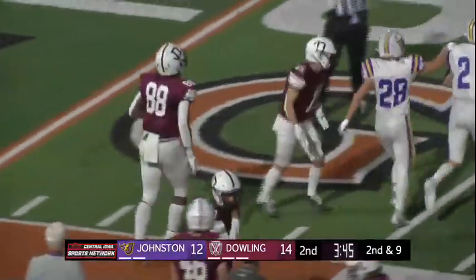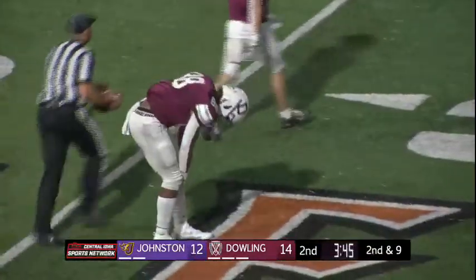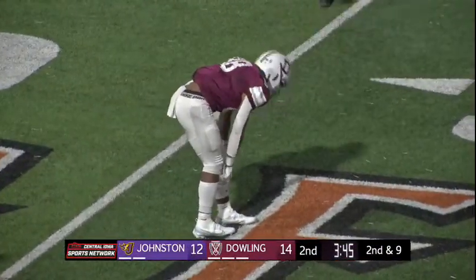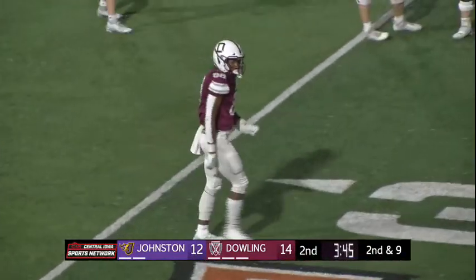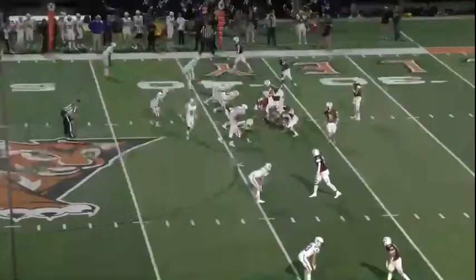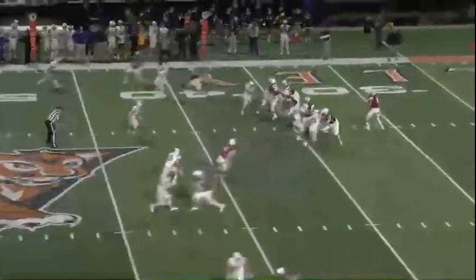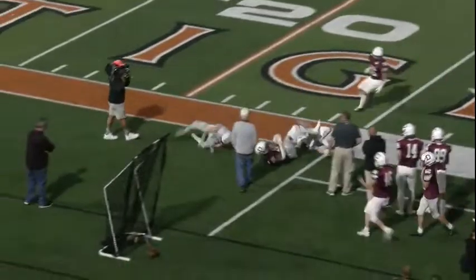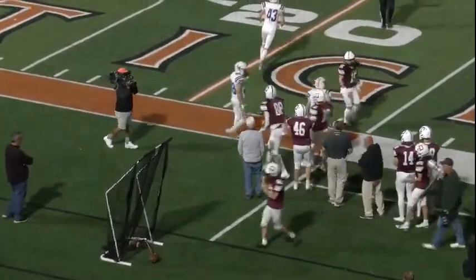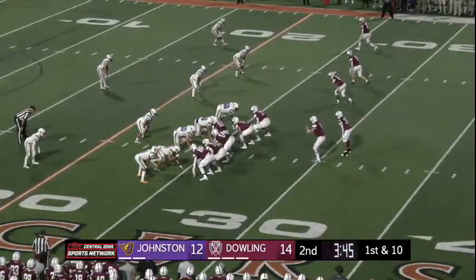The big boy, Jalen Thompson, 6'4", 235. That's Dowling's tight end, matching up with his counterpart over on the Johnston side, Jacob Simpson at 6'5", 220. Boy, it's been the night of the tight ends all of a sudden. Jalen just got isolated on that outside there and got released, and he is fast for as big as he is and was able to get loose over the top, and Smolik put it right on him. 37-yard reception for Jalen Thompson. First down, Dowling at the Johnston 25.